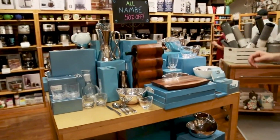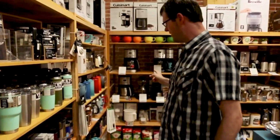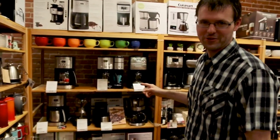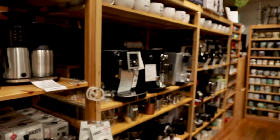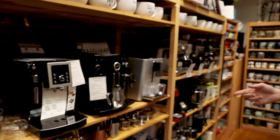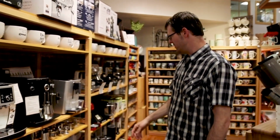All right. Oh, these are very American over here. These are different styles of coffee makers that many Americans like to buy. These are espresso machines. Now these are more popular in Europe and other countries. People use those in Italy especially.